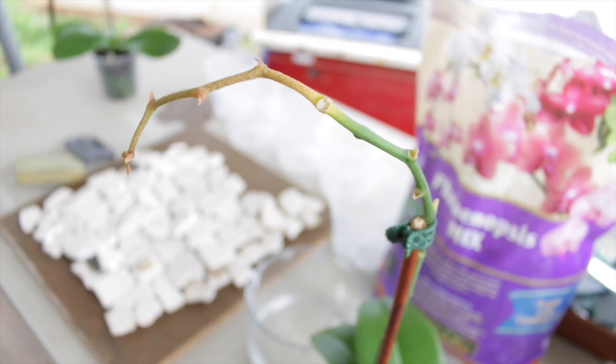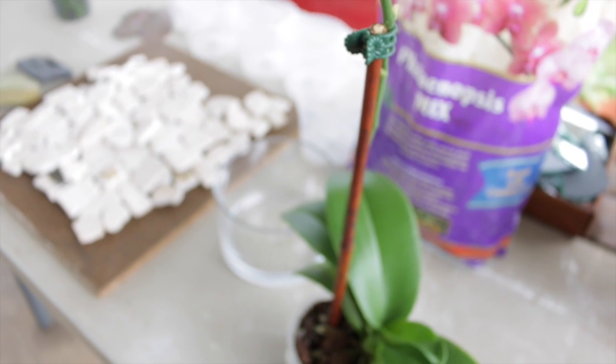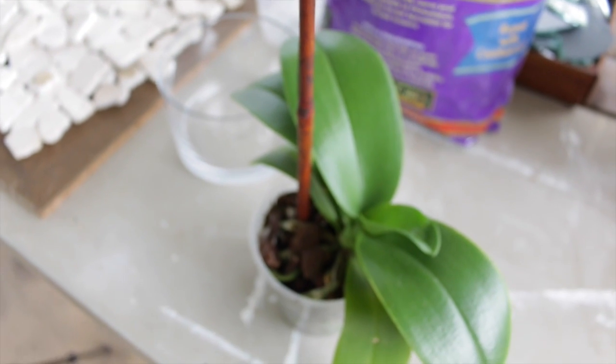So the best time to repot an orchid is after it gets done blooming. So its whole blooming cycle is done, the flowers have dropped, that's when you would want to repot your orchid. And I like to repot mine once a year. Some people say once every 2 years. It's up to you. It's up to how the media has stood up in that amount of time.